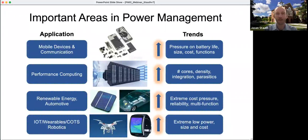applications where power electronics and power management has become a critical aspect. We look at things like mobile devices, where there's pressure on battery life, size and cost, and growing numbers of power management functions. High-performance computing, where density is the critical issue, and how close we can get that to the computing platform. Renewable energy and automotive, where there are totally different constraints like cost pressure, reliability, multifunction capabilities, and then more general areas like consumer electronics and wearables, IoT devices, where there's still a demand for small size and low cost, but often with extreme low power. So generally speaking, there are a lot of areas where power is important.